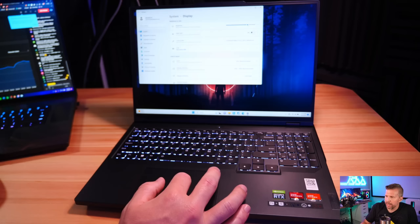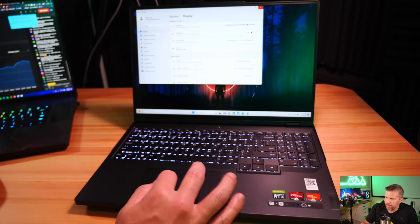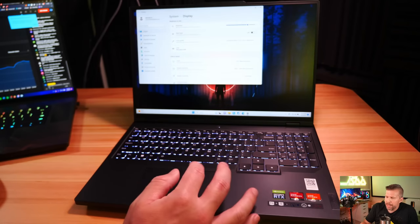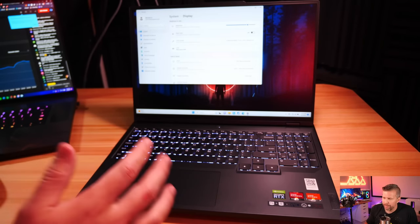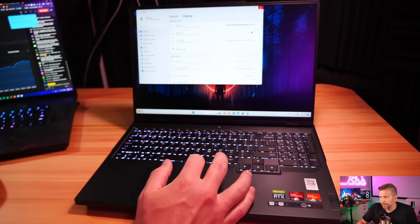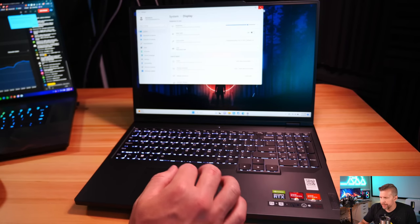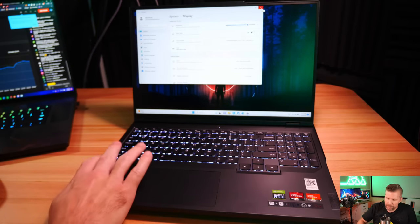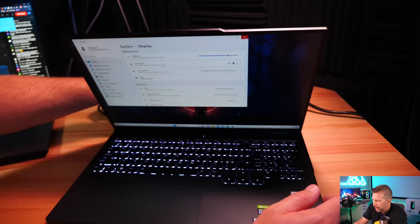You can see it jumps back and forth, no problem, when I'm just using the tap rather than the click. So that may be just this touchpad being a little buggy, or it might be a driver issue that affects a lot of the Legion Pro 5s. But it was something that I noticed that was a bit annoying, and it was immediately apparent to me when using a laptop. So typically speaking, laptops don't have this issue. So, you know, let's go over the ports here while we're at it.